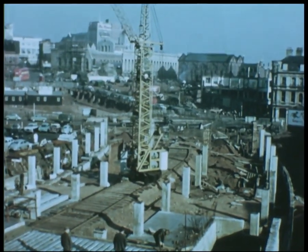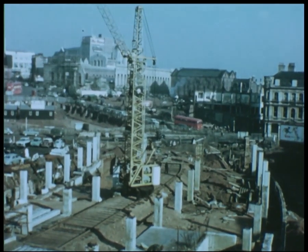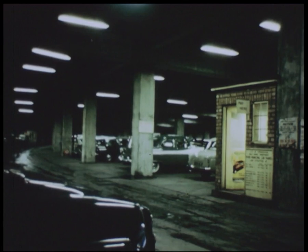The space underneath the viaduct at Dudley Street has also been utilised for parking with accommodation for 160 cars. Ducts are provided for a forced extract ventilation system which gives 6 changes of air per hour. A sprinkler system is installed and there are offices, a waiting room and toilets.